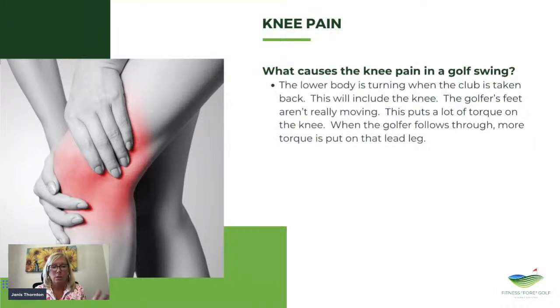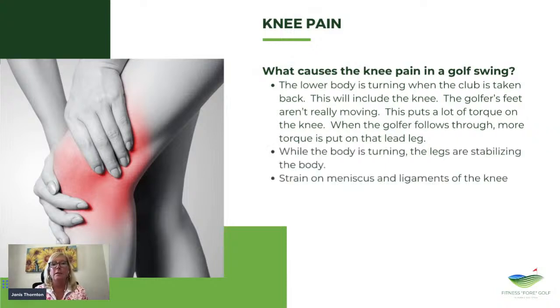So again, your feet are planted on the ground when you address the golf ball. But as soon as you start taking your club head back, your feet stay there for the most part, and your lower body is turning when the club is being taken back. This is going to include your knee. So the golfer's feet are not really moving, and you're starting to put a lot of torque on the knee. And when the golfer follows through, more torque is put on that lead leg knee.